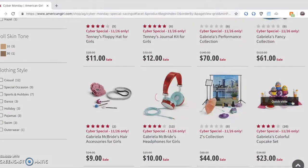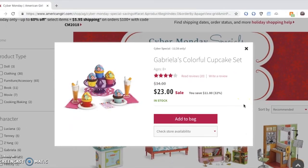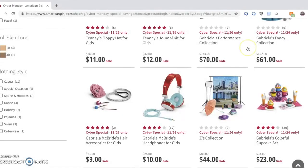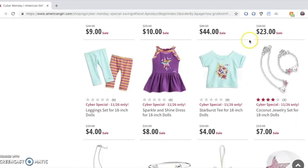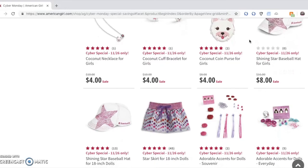They have Gabriella's colorful cupcake set. This is $23 and it used to be $34. It comes with 5 cupcakes, which is actually quite a lot, 2 drinks, 2 napkins, a couple of plates, and then a stand for the cupcakes, which is so cute. Let's keep on looking. They have, again, some coconut items.